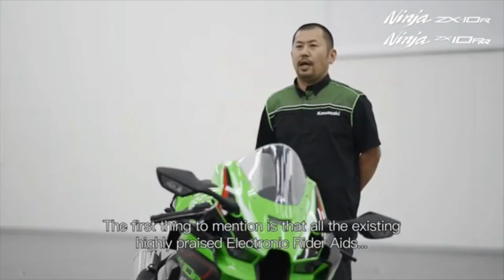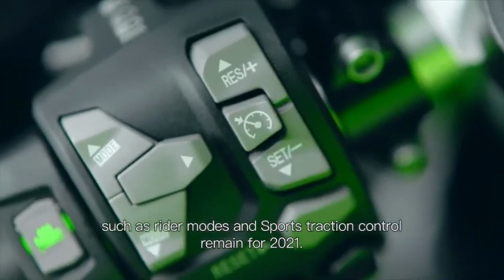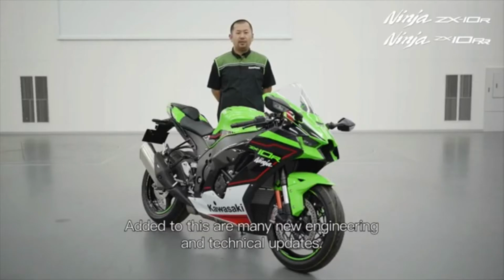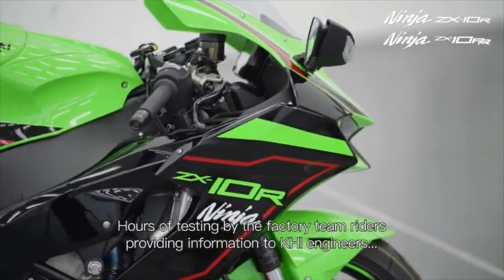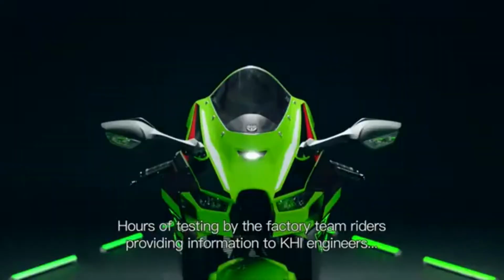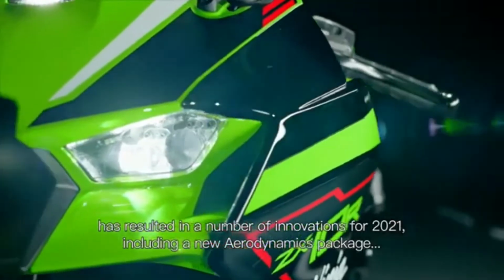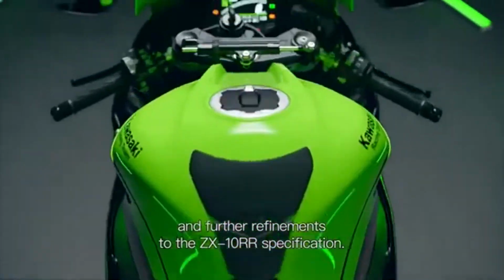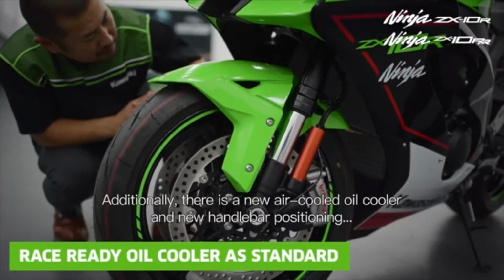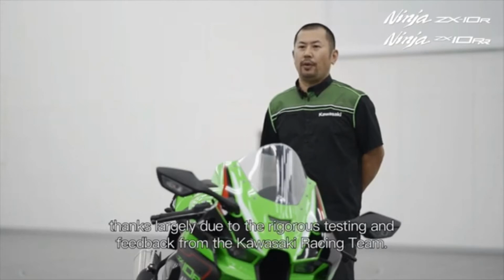The first thing to mention is that all the existing highly praised electronic rider aids, such as rider modes and sport traction control, remain for 2021. Added to this are many new engineering and technical updates, many of these as a result of input from the Kawasaki Racing Team. Hours of testing by the factory team riders, providing information to KHI engineers, has resulted in a number of innovations for 2021, including a new aerodynamics package, compliance with Euro 5 for machines sold within Europe, and further refinements to the ZX-10RR specification. Additionally, there is a new air-cooled oil cooler and new handlebar positioning, thanks largely to the rigorous testing and feedback from the Kawasaki Racing Team.